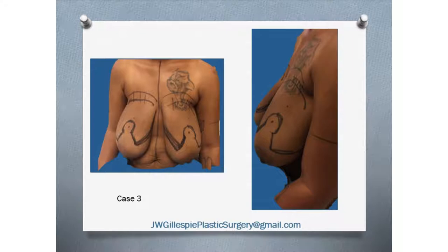Again, here's a woman, grade three ptosis, shoulder strap grooving, really bad upper back pain, deflated breasts. She had 3 kids, weight loss. She lost about 75 pounds. She complained that she didn't have any fullness of the upper part of her breast. As you can see, it's all chest wall. You can feel her ribs. Her whole breast is below her breast crease.